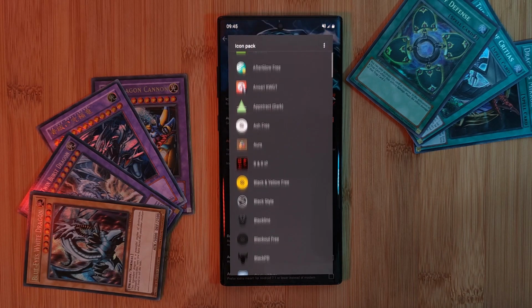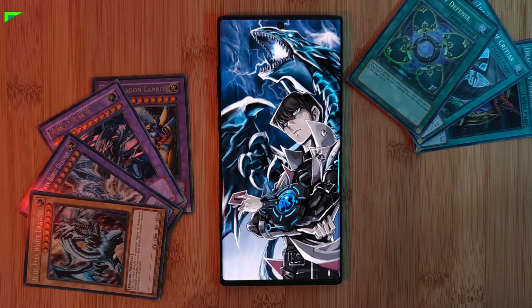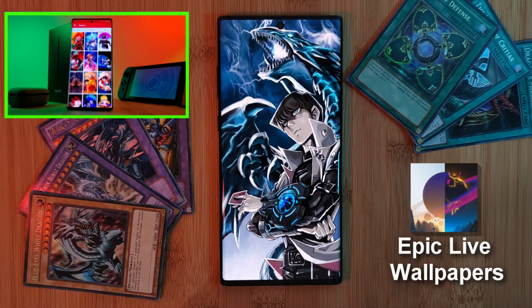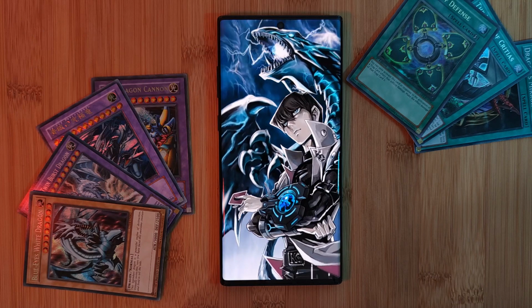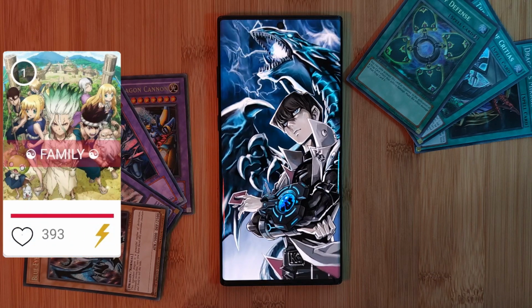And before we go any further, make sure you grab this unique wallpaper from my very own custom creation app. Just simply head to the live video section and you'll find it there. And remember, if you have any wallpaper suggestions of your own, make sure to let me know from right within the app itself and boost the ones that you want to see next.